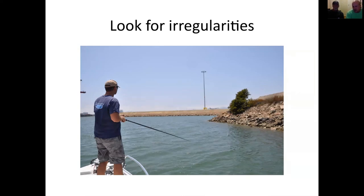Irregularities aren't always structural. They could be a school of bait that you see, and there's going to be a lot of bait. Every time I'm driving, I'm looking in the water. Is there bait? Does it look happy? Does it look scared? Is it relaxed? Is it balled up in small things?